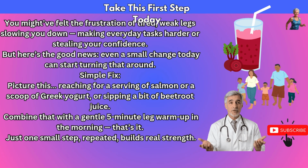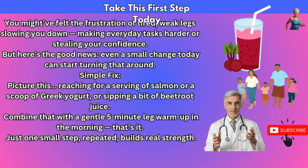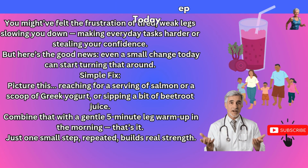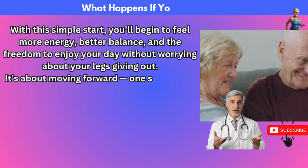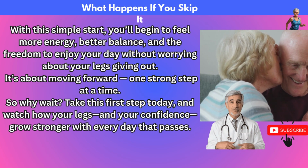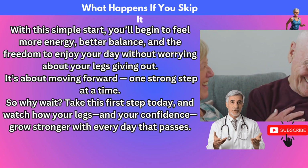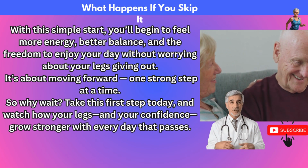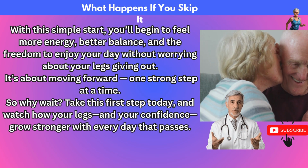But here's the good news. Even a small change today can start turning that around. Picture this. Reaching for a serving of salmon or a scoop of Greek yogurt or sipping a bit of beetroot juice. Combine that with a gentle 5-minute leg warm-up in the morning. That's it. Just one small step repeated builds real strength. Benefit. With this simple start, you'll begin to feel more energy, better balance, and the freedom to enjoy your day without worrying about your legs giving out. It's about moving forward one strong step at a time. So why wait? Take this first step today and watch how your legs and your confidence grow stronger with every day that passes.